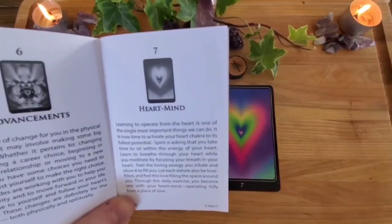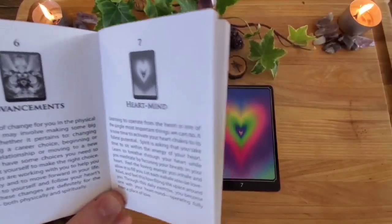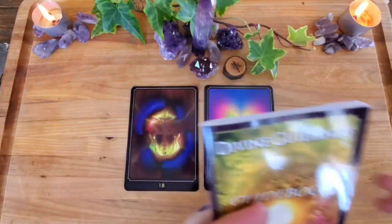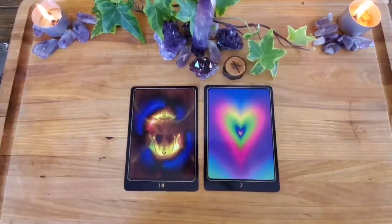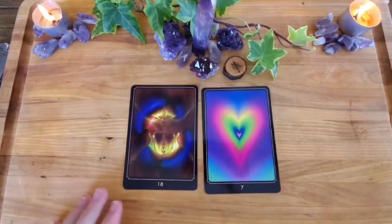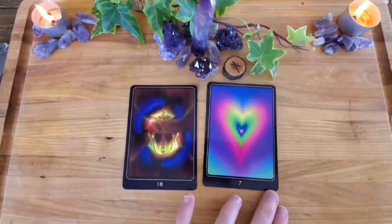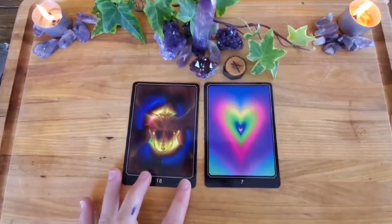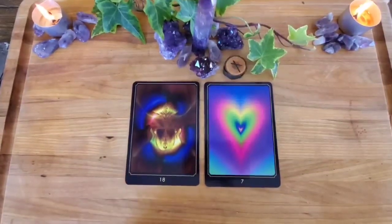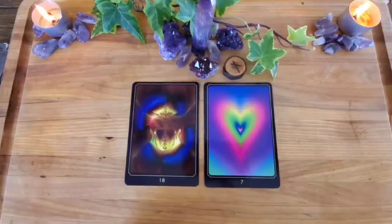Through this daily exercise, you become one with your heart mind, operating fully from a place of love. I think that is exactly what I would have wanted to share with you. So, exactly, operating from a place of love, operating from a place of surrender. That will help guide you to what it is that you're meant to know and to do and to feel.